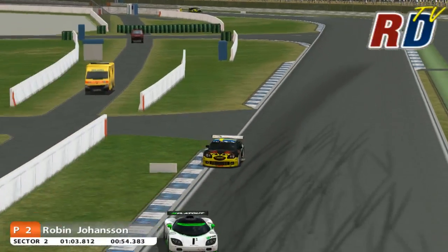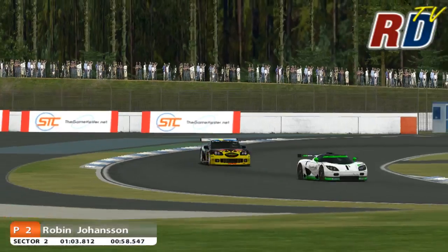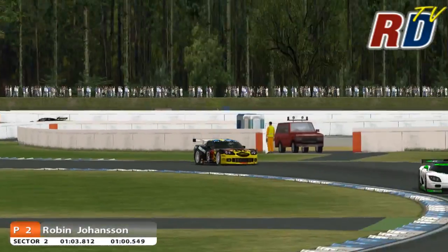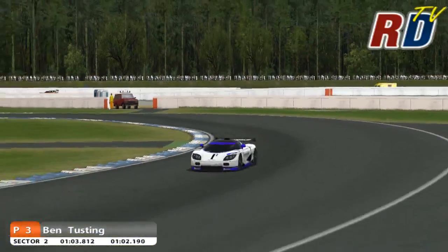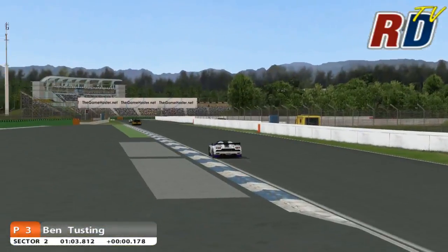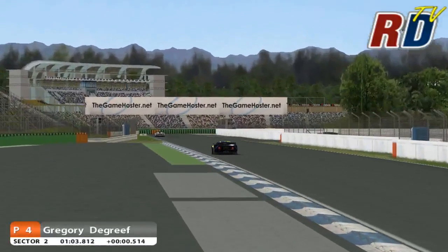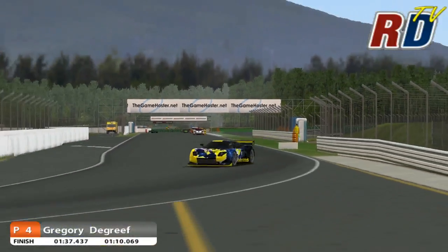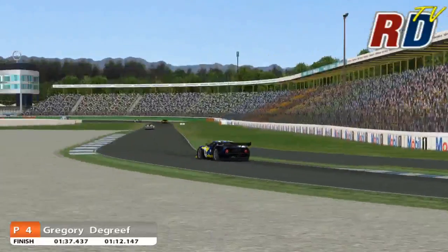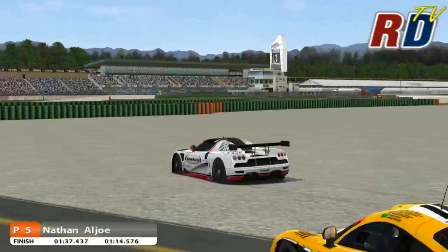Okay, well, the leaders are not so close now. Let's go see what's happening in P5 and 6, because it seems that there is quite a lot of action there. Well, we see Gregory Degreef, who already did a great race in the last one, and let's see how he performs today.